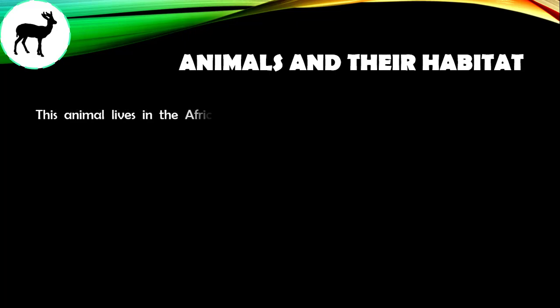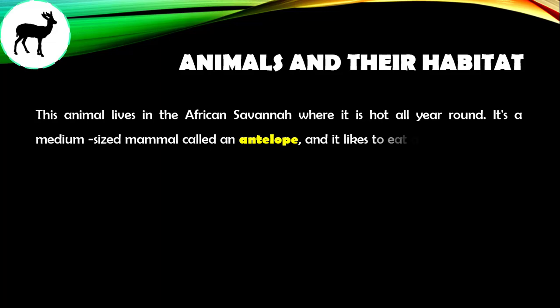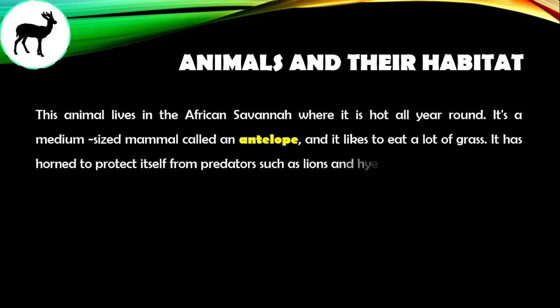This animal lives in the African savanna, where it is hot all year round. It's a medium-sized mammal called an antelope, and it likes to eat a lot of grass. It has horns to protect itself from predators, such as lions and hyenas.